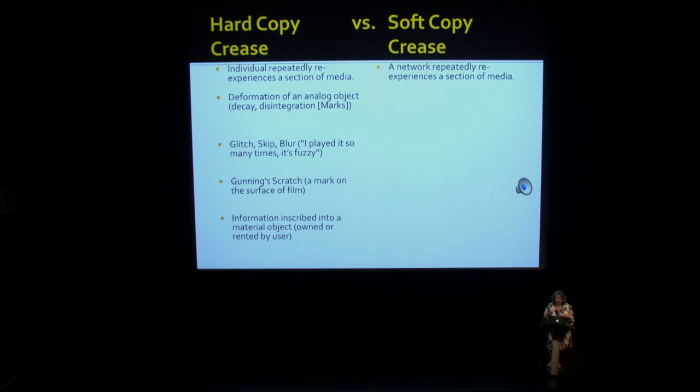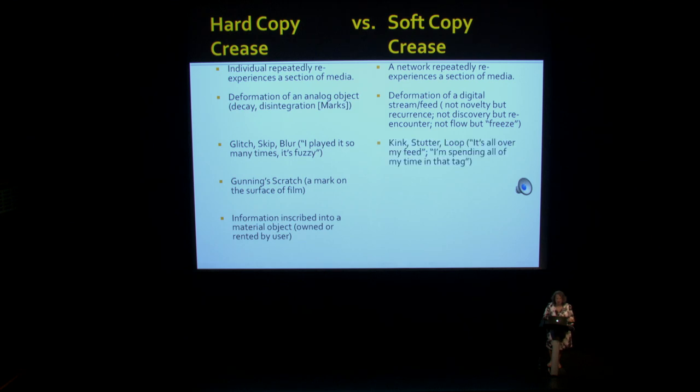In the case of the soft copy crease, a network repeatedly experiences a section of media. There is a deformation of a digital stream or a feed, which is not about novelty, not about discovery, but is about recurrence and re-encounter. So that deformation of your social media feed is not about flow, but freeze, as if your social media feed gets stuck on an image. There is a kink, a stutter, a loop. People say, it's all over my feed, or I'm spending all of my time in that tag. There is something akin to a DJ scratch, a back and forth motion of repetitive replay of a microsection of a song. And there is data stored in servers owned by organizations, often corporations.